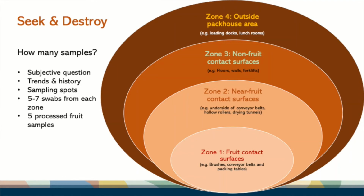Another question in the seek and destroy approach is how many samples. It's also a very subjective question, and the number of samples that should be collected from a packhouse again depends on the volume of the produce being processed and the scale of the processing facility. Established melon businesses also have data from previous seasons and years, so it's always a good idea to do trend analysis and look at the history of the detection of these environmental pathogens. We recommend that at least 5 to 7 swabs from each zone of the processing facility should be collected as part of the environmental monitoring program.